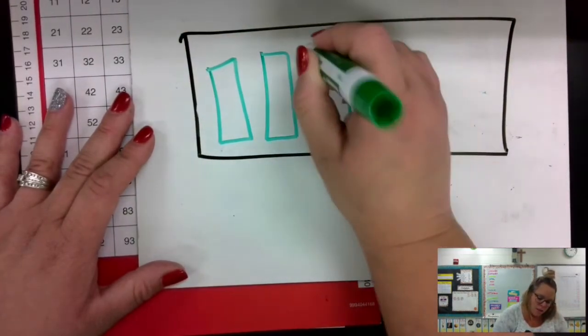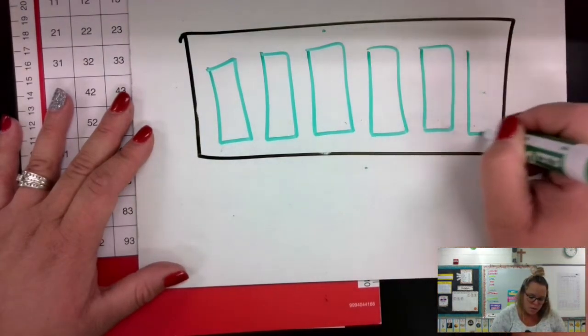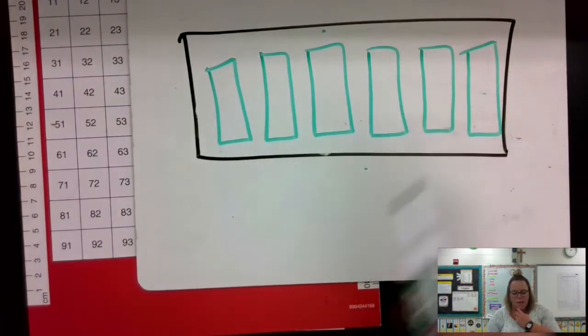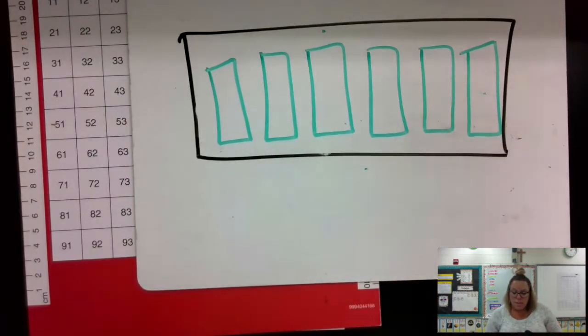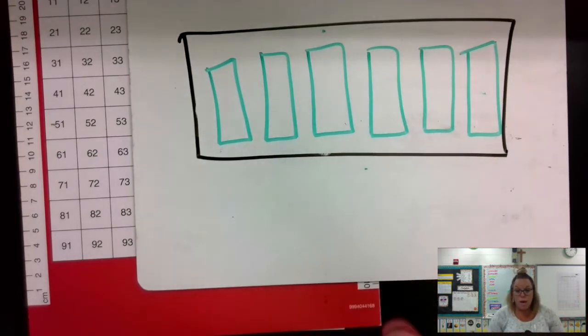6. So I'm going to draw 6 rectangles. If you have paper, you could draw 6 rectangles too. 1, 2, 3, 4, 5, 6. So there were 6, and then what happened in this story? Well, some went away is what happened in this story, right? Because Felicia and her friend each ate 1 bar.